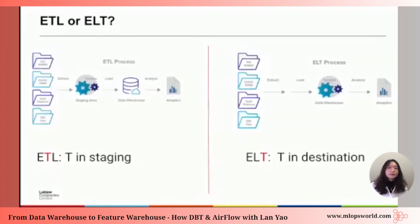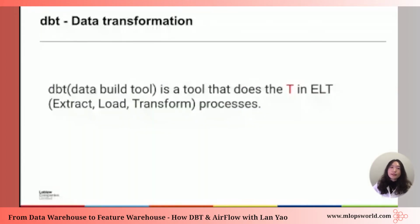So DBT, the data build tool, is a tool that does the transformation jobs in ELT processes. It doesn't extract or load data, but is extremely good at transforming data that's already loaded into our data warehouse.